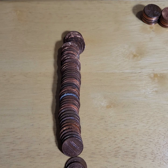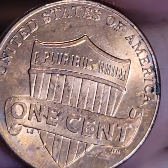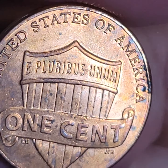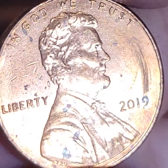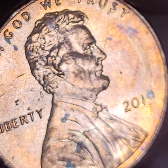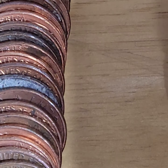That's a die dent. It is a mint error. In the previous video, we found one with two die dents next to each other. That's pretty rare. This one has the circle of, that's the crimp roll. Look how it cut through the 9. Okay, put that to the side. You never know.